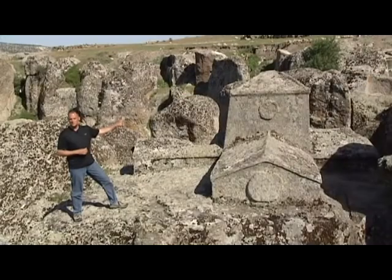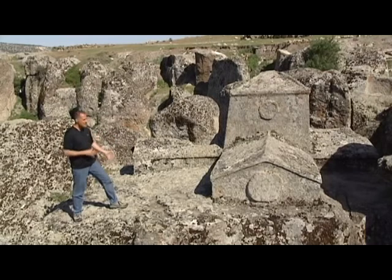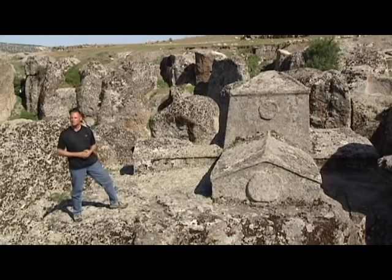This is a well-preserved church carved right out of the stone here in this beautiful hillside. It was in this region that the Apostle Paul came and visited and encouraged early Christians.